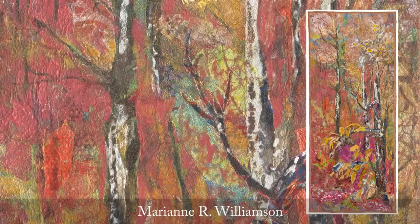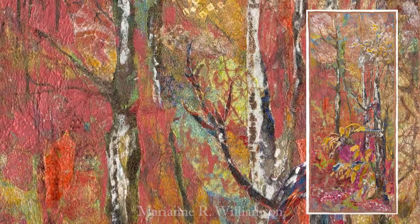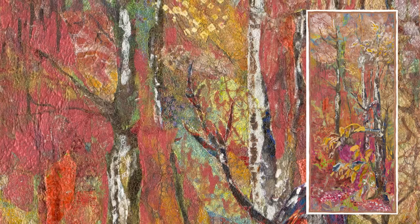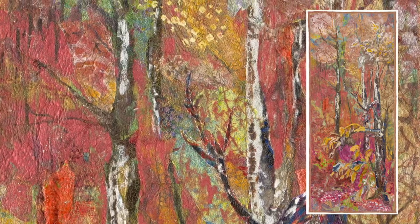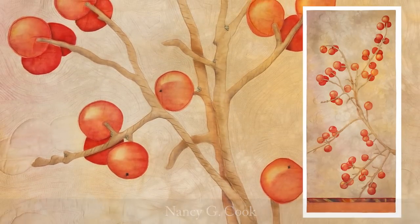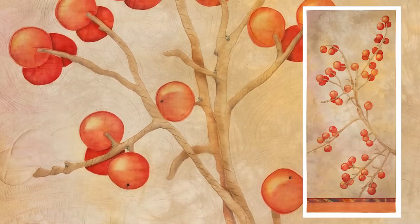I have shown you some quilts by Marianne Williamson in the past, and we never get tired of taking a really close look at the applique and the raw edge and the fused and layered and stitched details that this amazing artist lays down year after year. Nancy Cook brings us a representational piece here with a lot of great textural interest. The apples are really popping out because of the dense stitching in the background.